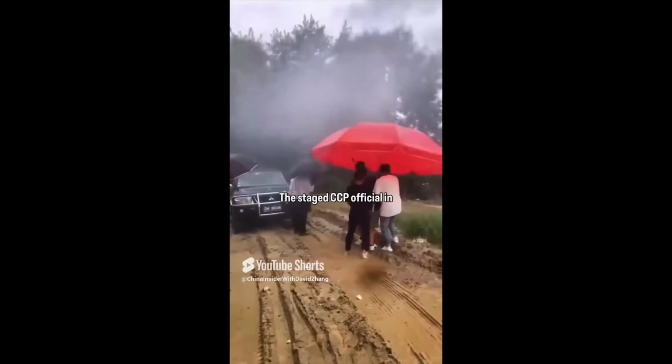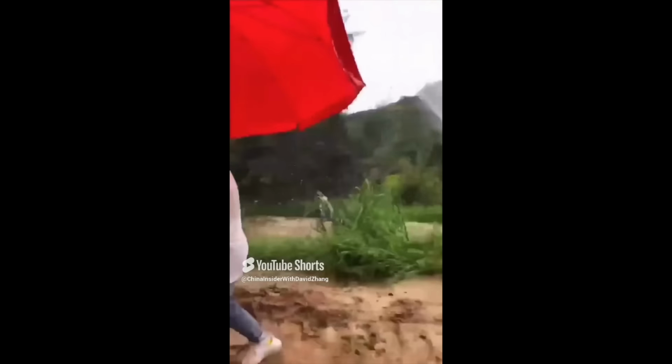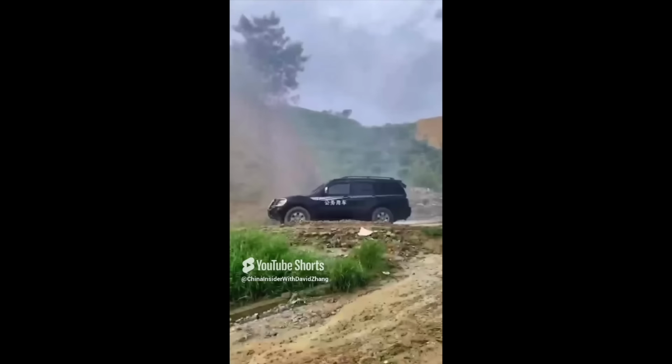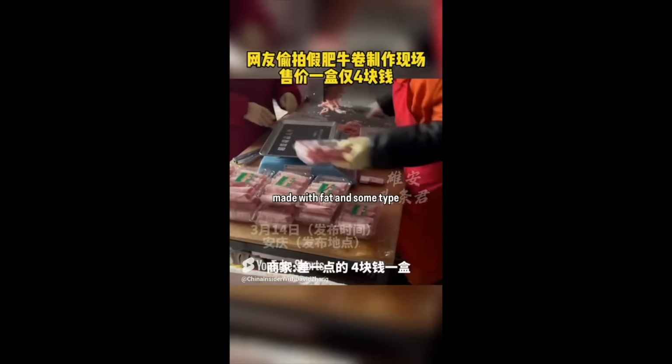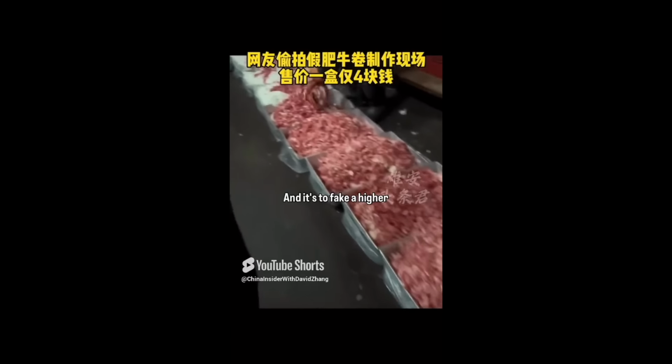The staged CCP official in the rain, a classic. China fakes everything 31. These are fake beef rolls made with fat and some type of meat. I hope it's meat. And it's to fake a higher quality beef roll.